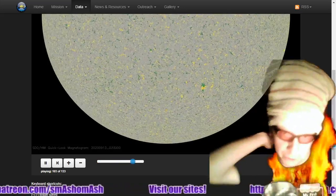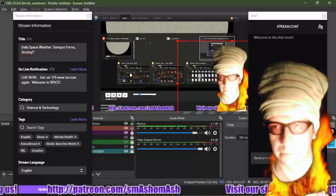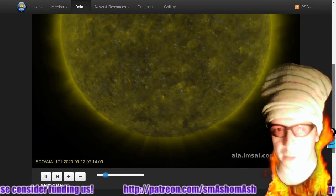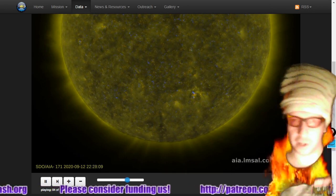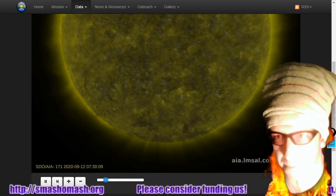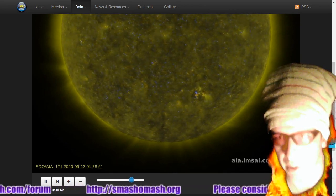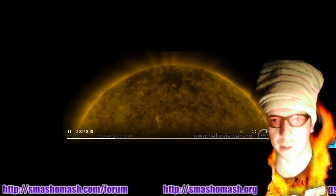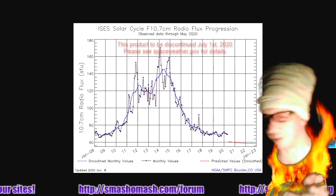Next, we're going to show you a view here of 171 angstroms with a composite, so you can see the magnetogram and 171 angstroms at the same time. Lots of stuff to cover today, including some meteorology stuff, so let's move on. By the way, HelioViewer's down, so we're just going to skip over any HelioViewer movies and get right to data.